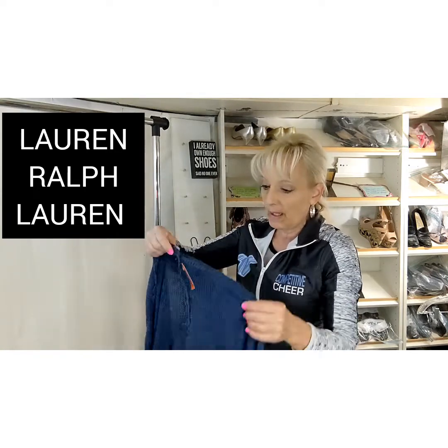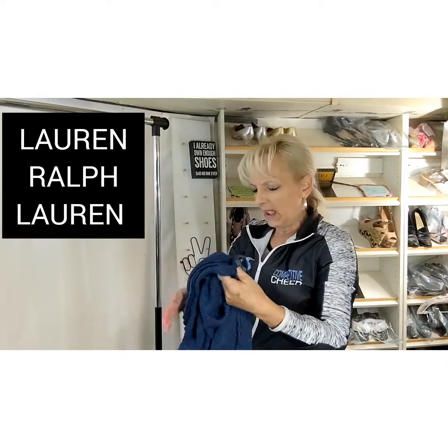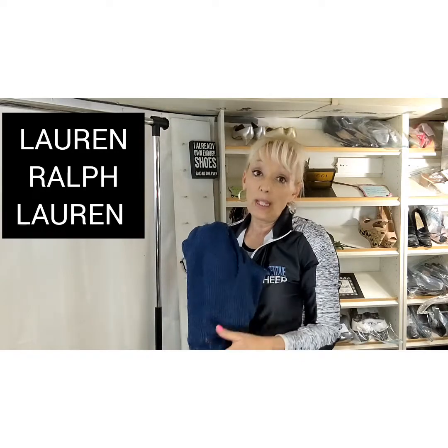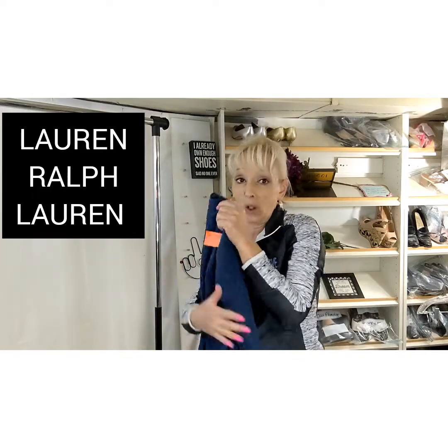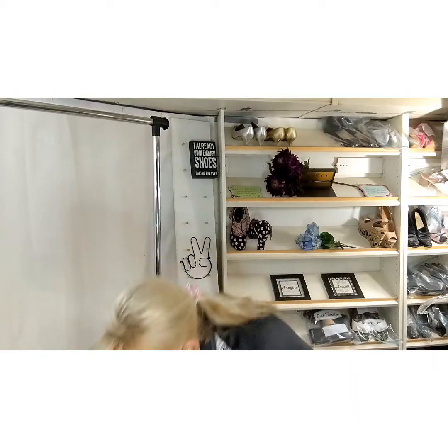I'll have to look it up, but it's an open front cardigan, and it almost feels like a linen kind of material. Oh, it might say up here, it's 100% linen. But I'll have to Google that. I'll go to Lauren Ralph Lauren and Google a size chart, and if that doesn't come up, then I'll just do the PP itself and go from there.